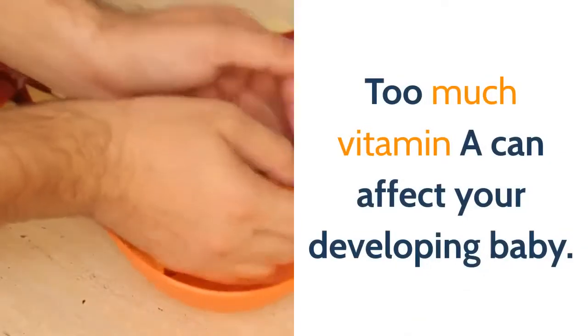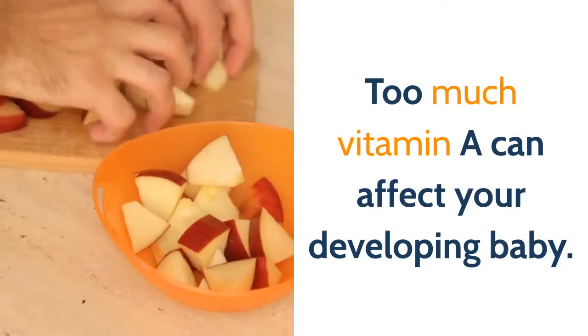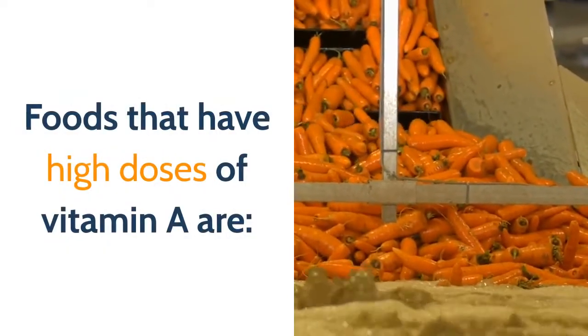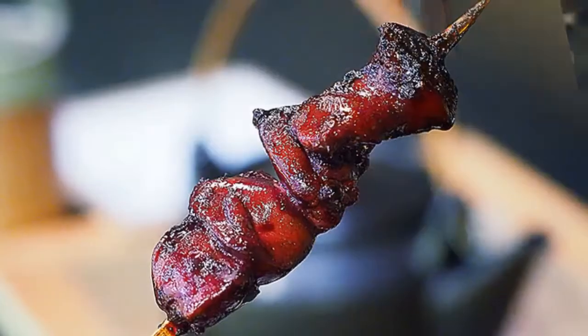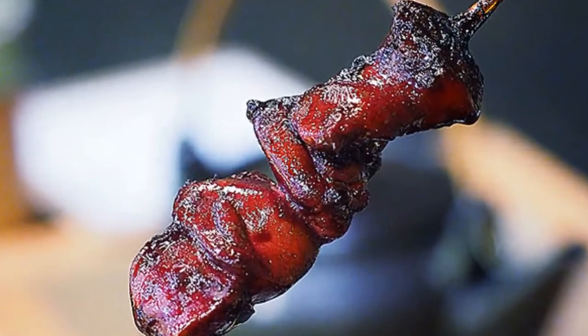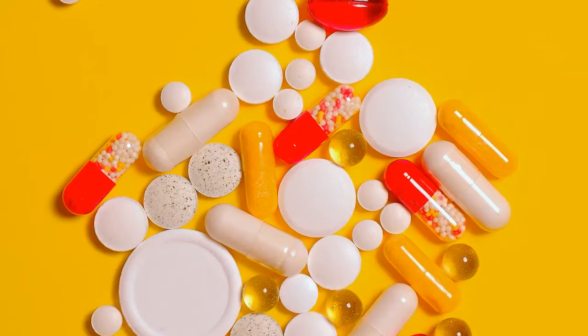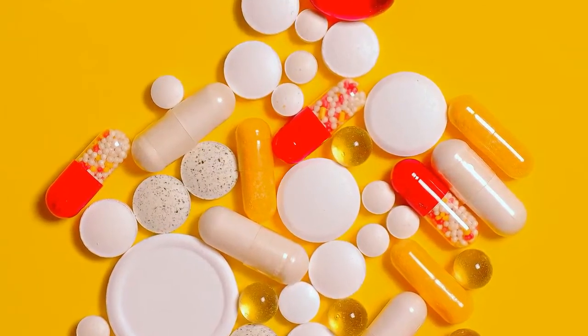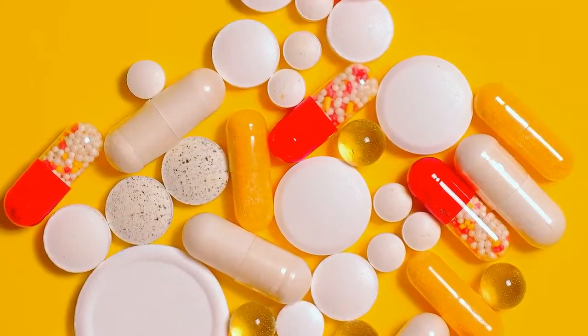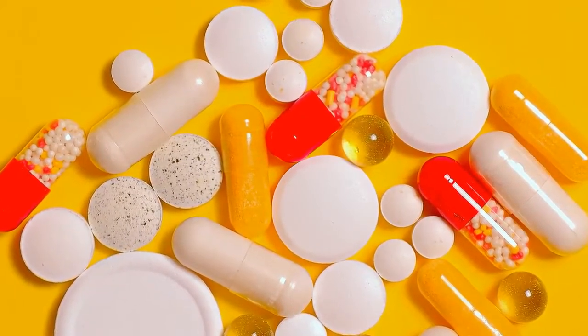Too much vitamin A can affect your developing baby. Foods that have high doses of vitamin A are liver and liver products, high-dose multivitamin supplements, fish liver oil supplements, or any supplements containing vitamin A. Too much mercury and other pollutants can also be harmful.